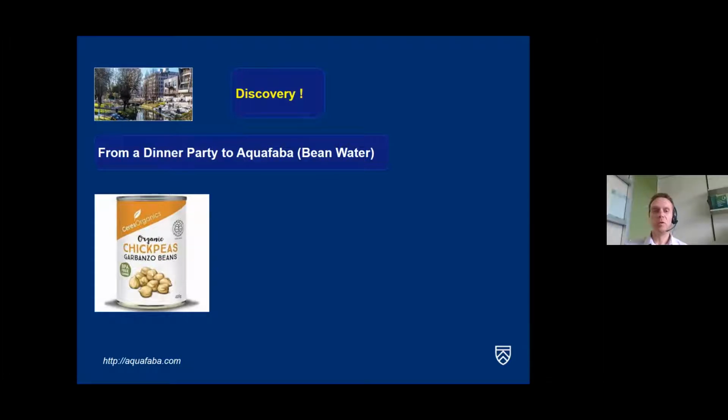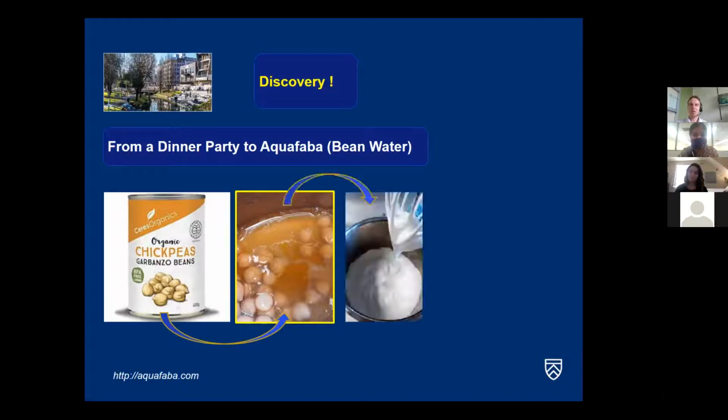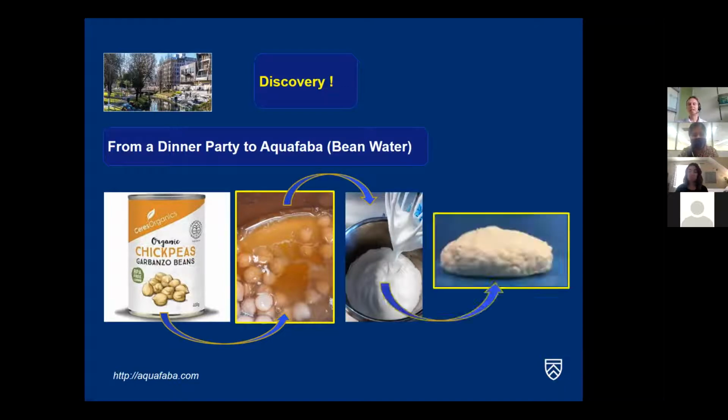And basically, for those who still don't know, if there is someone who doesn't know, basically Aquafaba is a Latin term for bean water. And it refers only to the brine of chickpeas. So chickpeas are usually canned and cooked in the can. That brine was taken by a chef who actually realized that he could whip it into a mousse and later even bake it into a meringue. And at that time, people knew this, but nobody knew the science. So I was very interested in figuring out what happened.